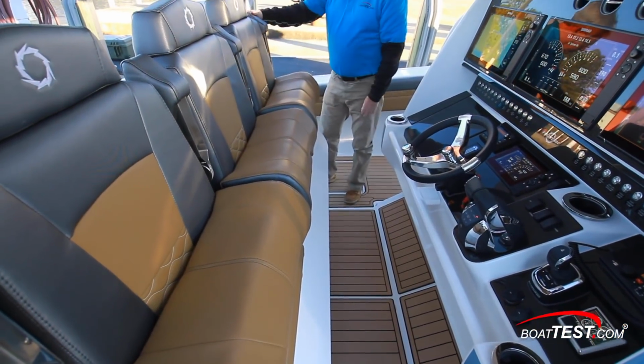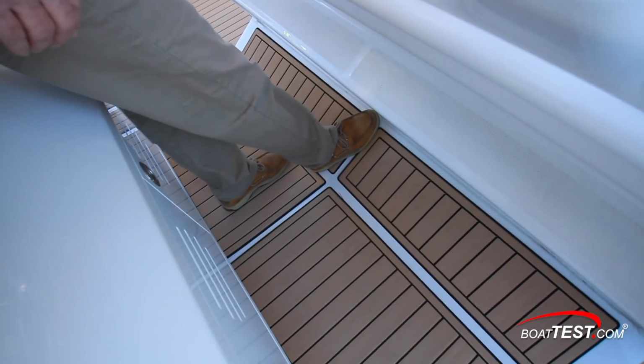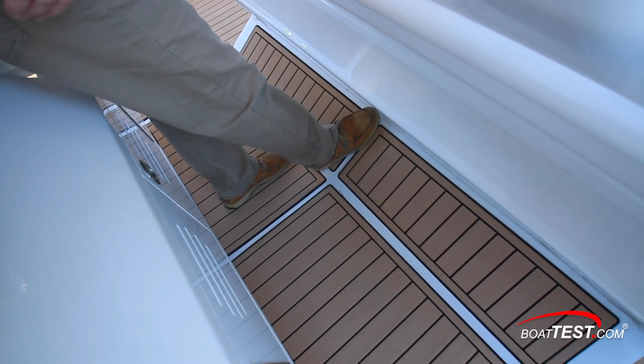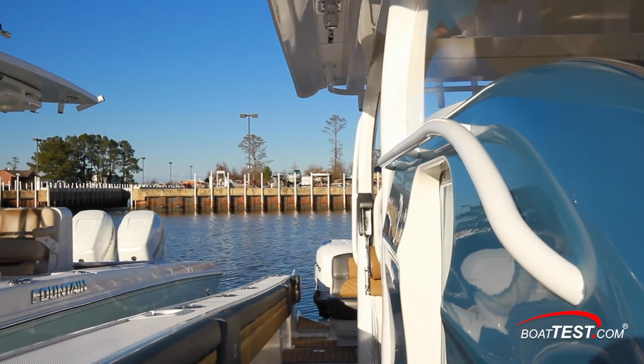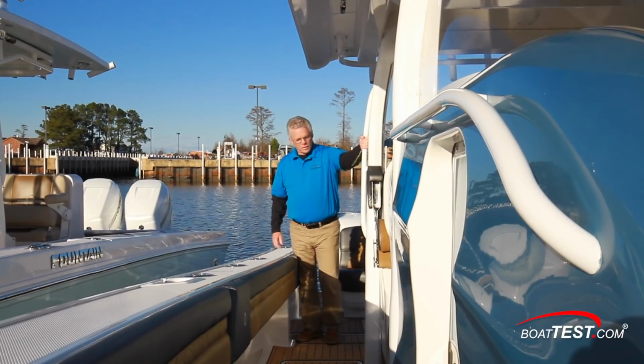Helm seating features triple flip-up bolster seats with adjustable armrests. Angled footrests make longer voyages easier on the feet and legs. Moving forward along the starboard side, we see plenty of grab handles, including sturdy handholds attached to the hardtop frame.